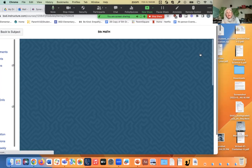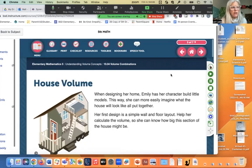This can be pretty complex to do. So I want you to really try to picture it. And if you have to grab some boxes and look at them, make sure you have some boxes handy to look at.